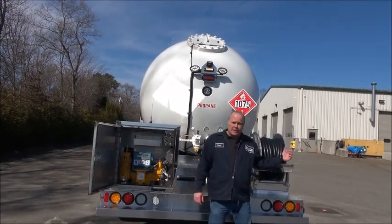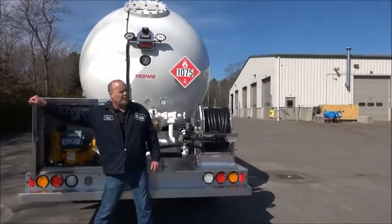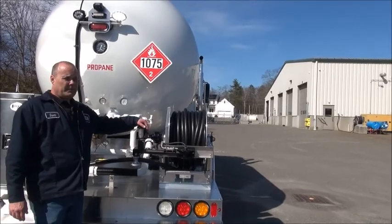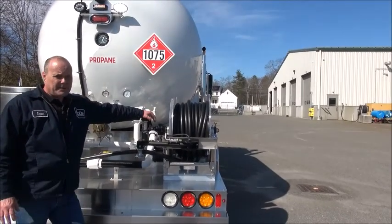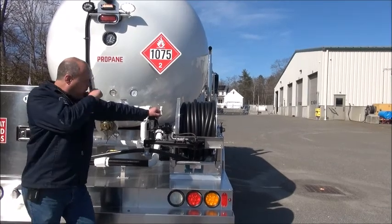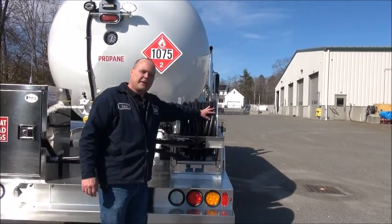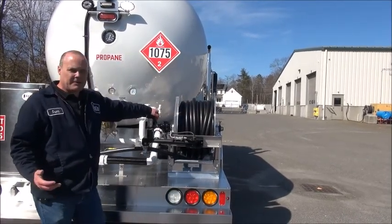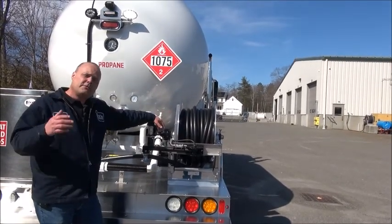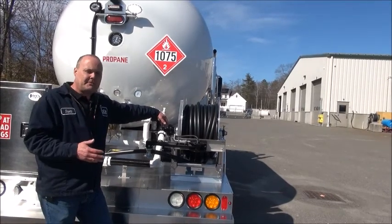Moving across here, we've got the Hannay hose reel. It's polished aluminum, spec'd for 250 feet of 1-inch hose, comes standard with 150 feet of 1-inch hose. The reason we do that is you see all this extra room in here. If it's only spec'd for 150 feet of 1-inch hose, not 250, then you don't have that room. You've got to reel it up perfectly every single time to fit it on there.